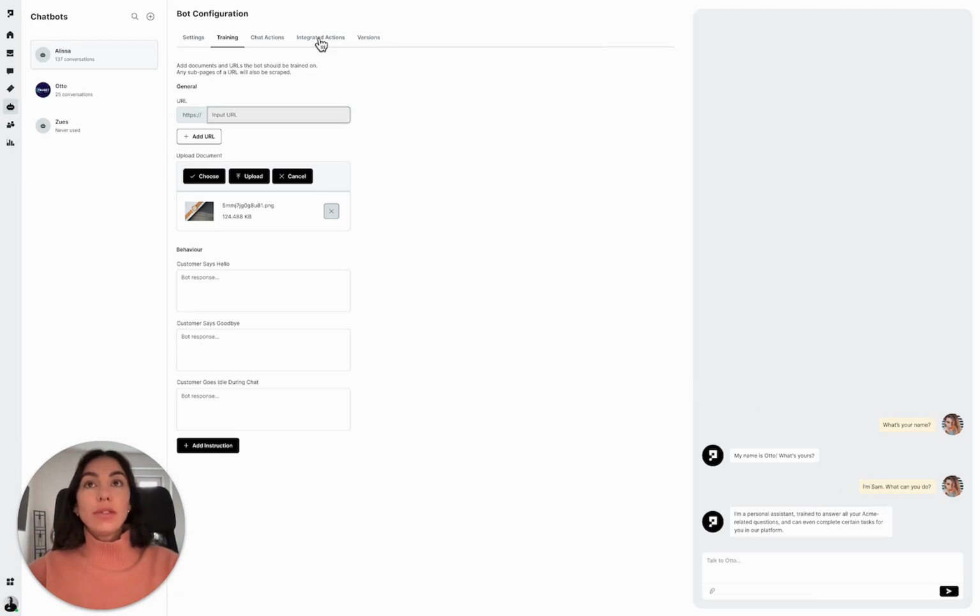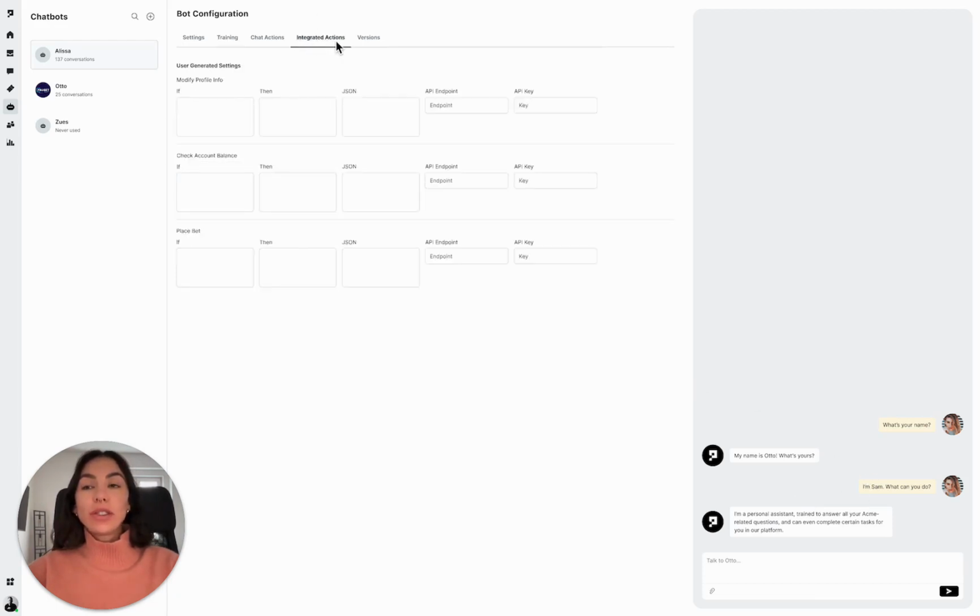Then another thing that I want to highlight is the integrated actions. That's in case you want to use an API to integrate a chatbot to either fetch information or to post information. So for example, if the customer asks to check account balance, then perform this action and check the information coming from this API endpoint and this API key, if that's applicable.